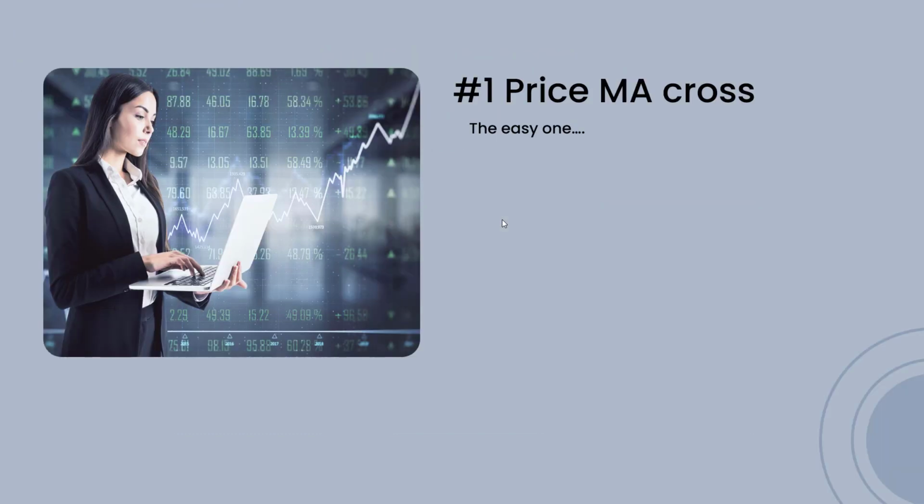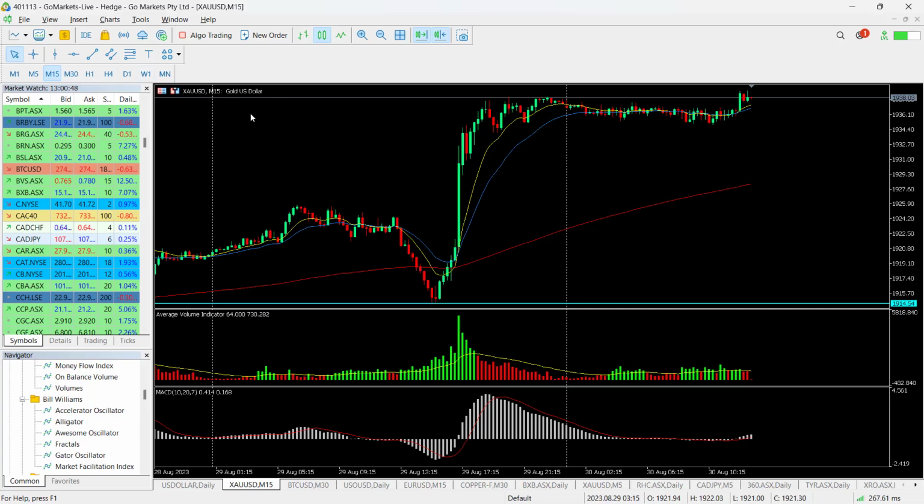So moving on to the easy one to start with, which is the price MA cross. Essentially what we're doing is using an EMA as a trail stop. Let's find an example. Let's use the example of a 15-minute gold chart. Let's say we entered on this breakout and took advantage of this move up here.